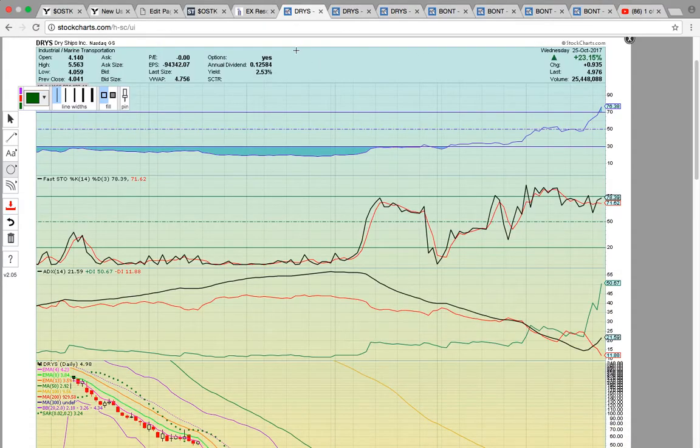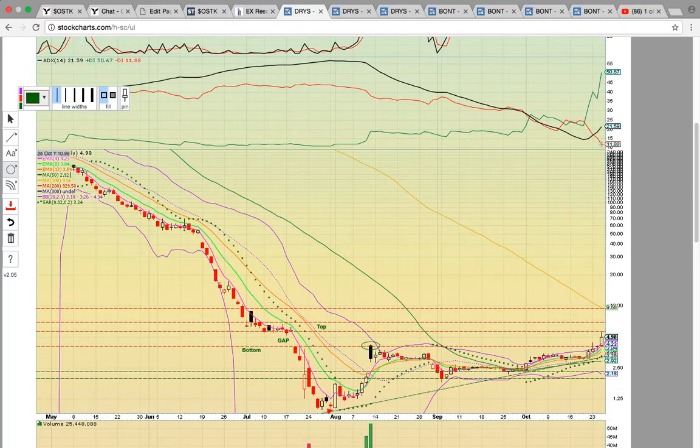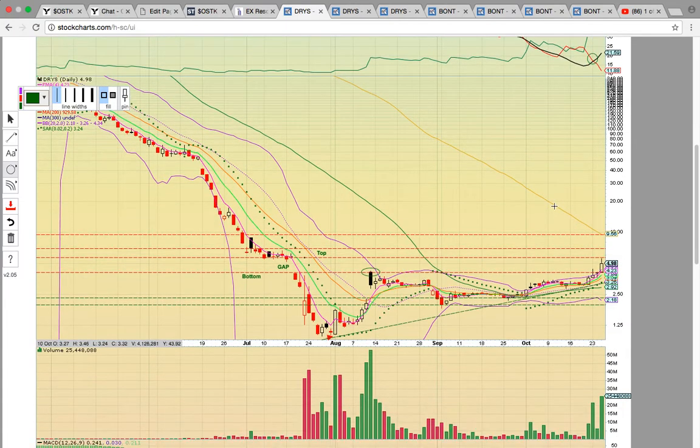We're going to take a look at multiple time frames. So here, let's take a look at the DRYS daily chart. RSI is up here at 76, so now it's in the overbought power zone. You've got Fasto at 78. There was a big breakout here on plus DI. Notice how ADX, the black line, crossed minus DI to the upside. The bulls have really taken control here.